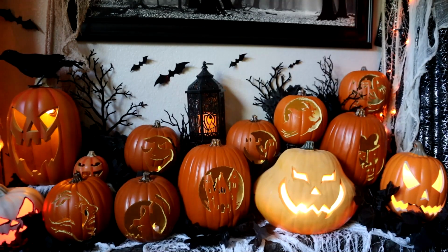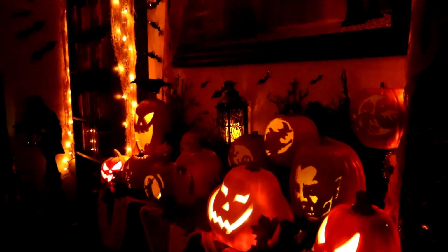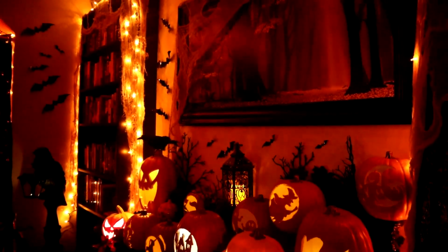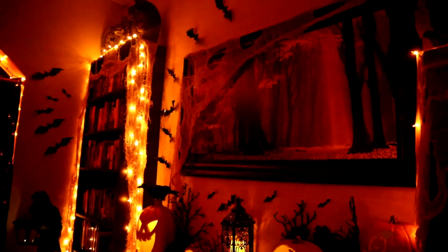So a few different angles. I did carve everything that's carved that's not one of the ones that plugs in. So I carved all those, not that they're that impressive. I think the vampire one and the haunted house look pretty good. Actually, most of those look pretty good. The Grim Reaper's a little, but yeah, I'm not great at it, but I have fun.